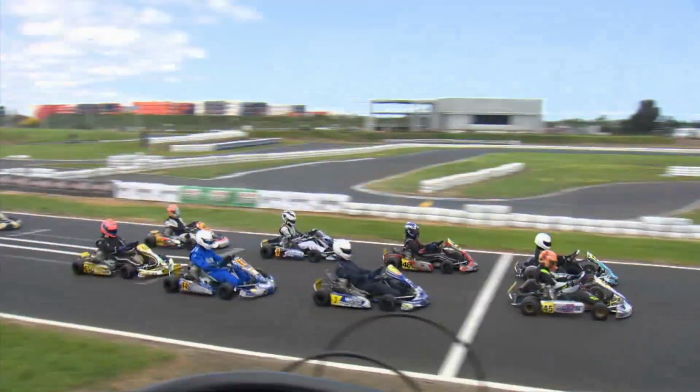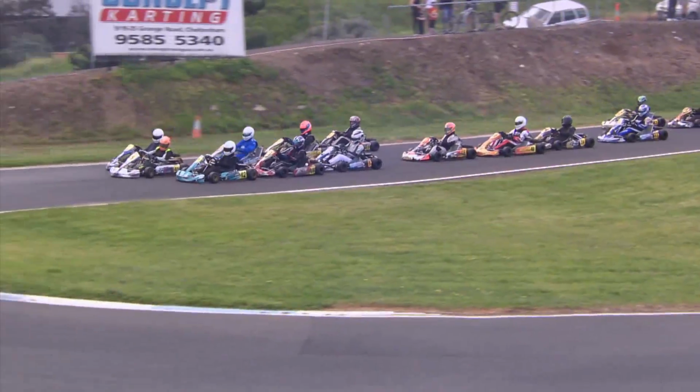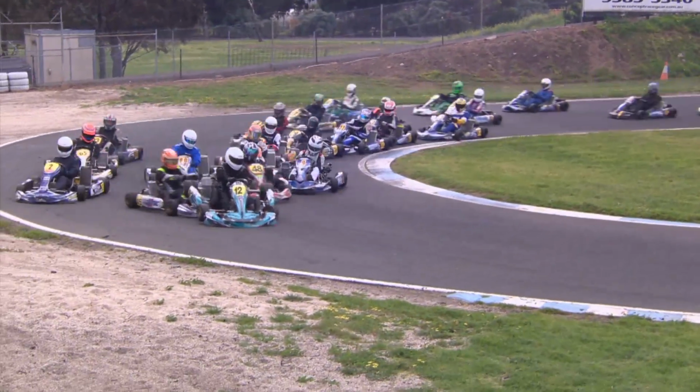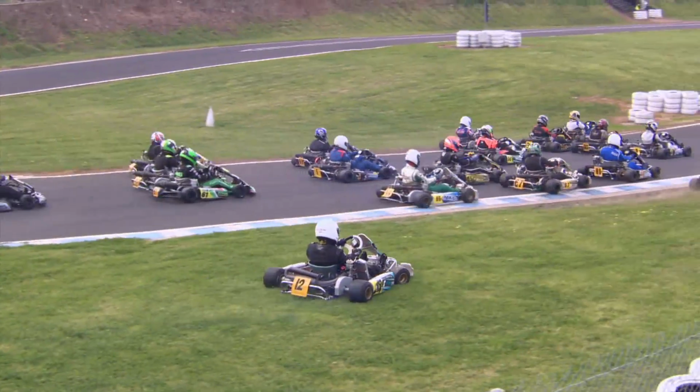Massive grid as they roll to the start. I was taking notes during that fitness story, you'll be pleased to know. Oh, excellent. By the way. Whoa! It's all happened down at turn number 1 here. There was carnage at the first corner, so plenty of drama.